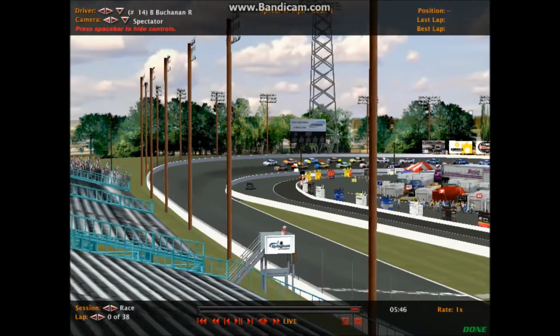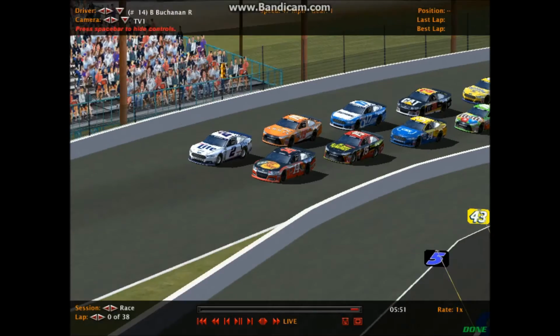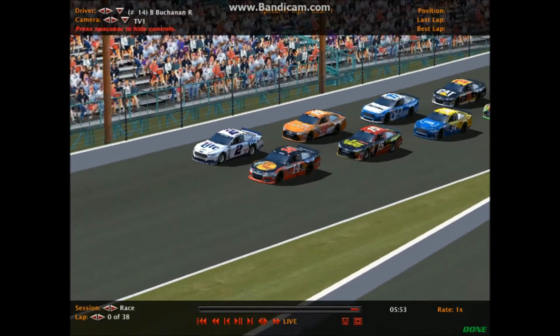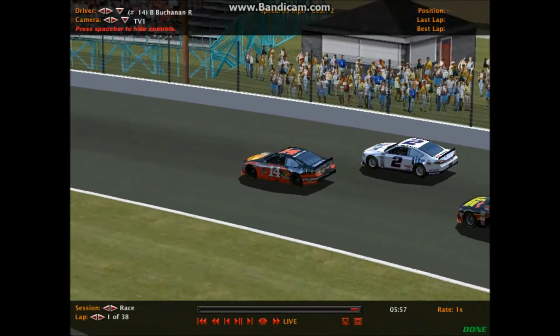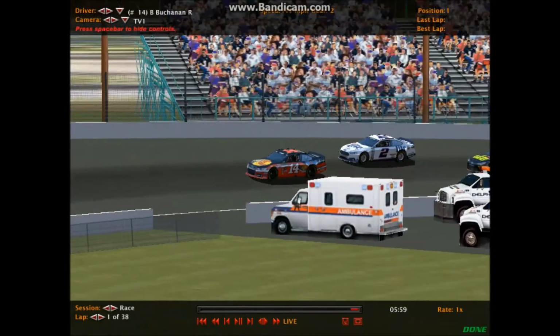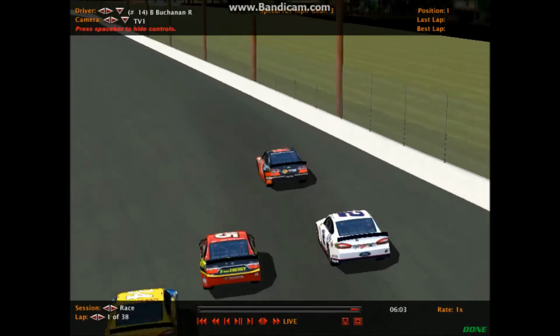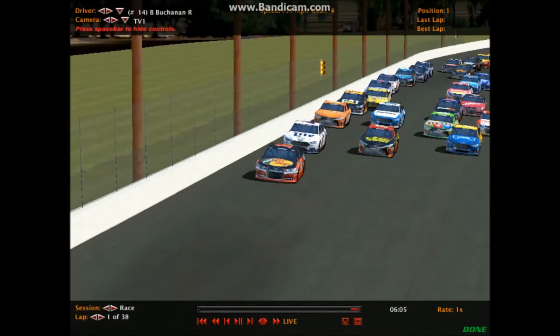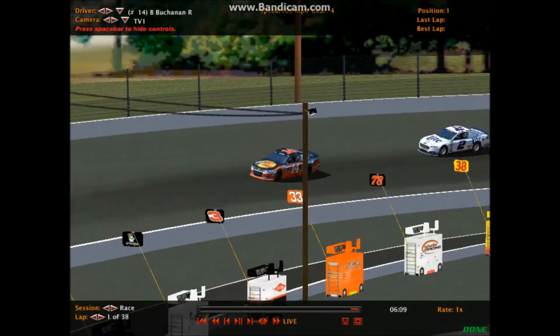Coming off turn number 4, and for the first ever race at Myrtle Beach Speedway, we are going to take the green flag right about now. Here we go, green flag at this racetrack, as they go down into turn 1, pretty banked. I'm going to say maybe around 10 degrees of banking. And as you can see, the wide is already beginning here as Bubba Buchanan has pulled away.